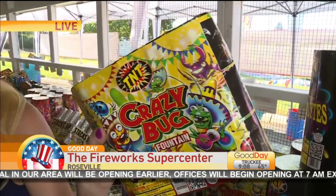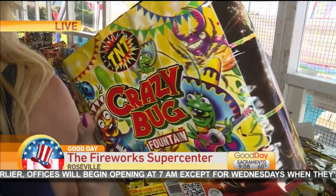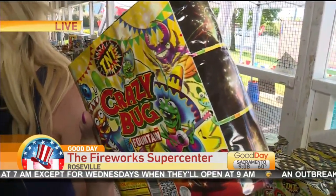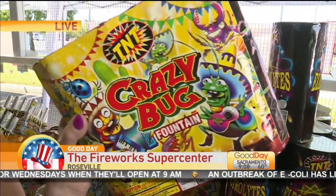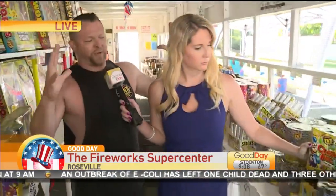What are these? Okay, so the Crazy Bug, awesome new firework. But if you want more than just snap, crackle, pop and showers, this one, it's like green lightning bugs or fireflies in a frenzy, going wild and just coming alive. This is a great new firework, tons of color.